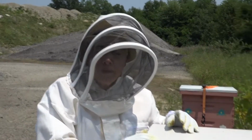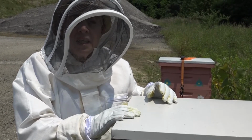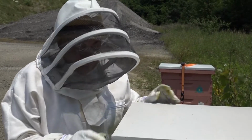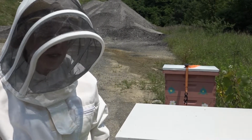Everybody, this is Claudia and Bob at the Easton Apiary. Today is July 5th, 2021. It's about 90 degrees in the shade, and we last looked in here on June 23rd, so it's been about a week and a half.